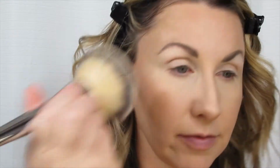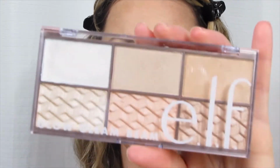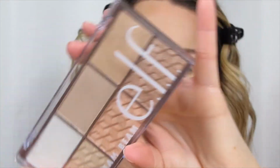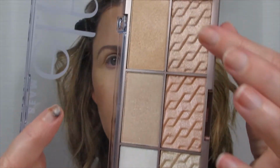I have not decided if I'm going to put highlighter on yet or not. Yeah, alright, let's do it. You talked me into it. Alright, so I pulled out my Glow Beam from the e.l.f. palette, and this is in light. I'm going to take that middle shade there, which is pretty good for my skin tone. This one is way too sparkly, just pure glitter. This one's too dark for me, so this one right in the middle is a good choice. Get a little on my brush.